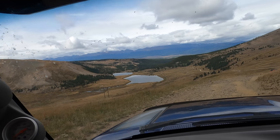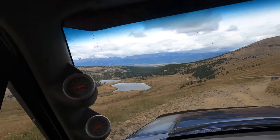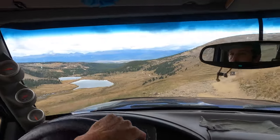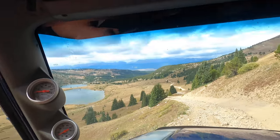It's still really rough, but it's a little lower consequences. We're not gonna go flying off a thousand-foot cliff anymore, so that's kind of nice. I tell you one thing, this might be the rockiest trail I've ever driven. It is a rocky son of a gun, all the way to the bottom.